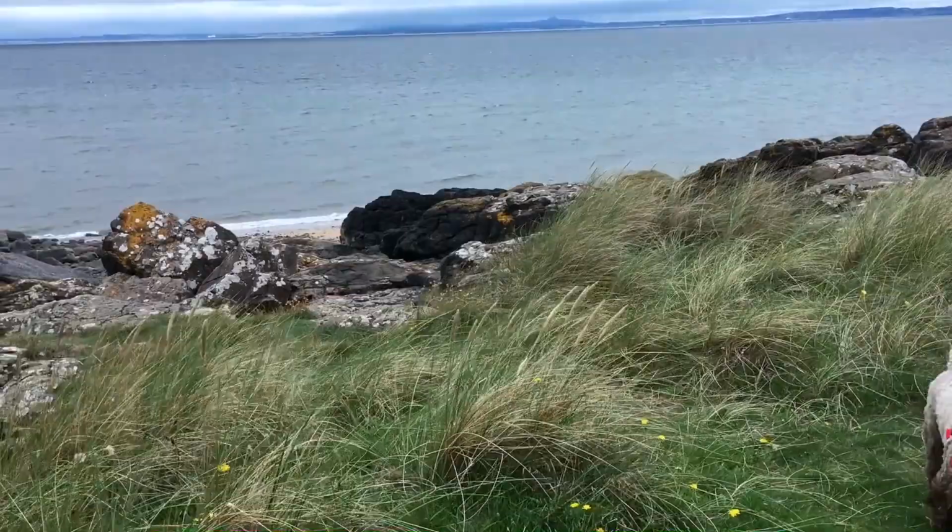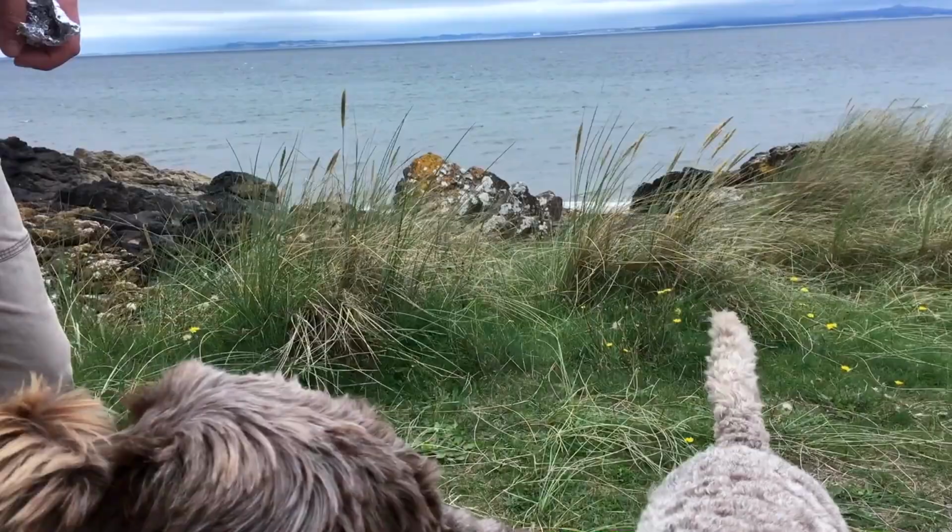I think it will be too difficult for him to use his nose today. Actually, give it to Dad. To Dad. Wow, that is a stingy bit of ham.